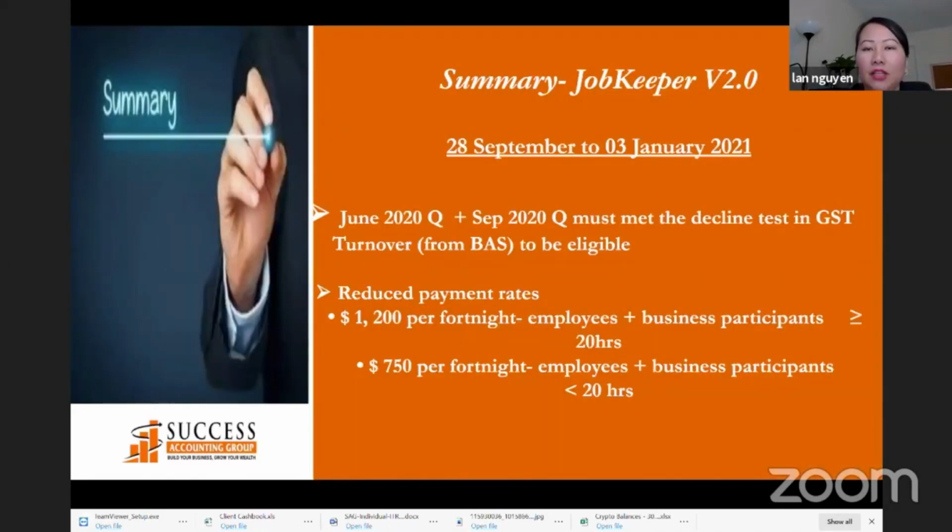Okay. So this is a summary of JobKeeper version 2.0. From 28 September to 3rd of January 2021, you need to make sure that your June quarter and September quarter must meet the decline test to be eligible. We all know that the basic test is a 30% drop, but as I said, we're awaiting the alternative test as well. So if you had a decent quarter in June and you don't meet the test, and now because of the Victoria shutdown you do meet, then you're still not eligible unless you meet the alternative test.